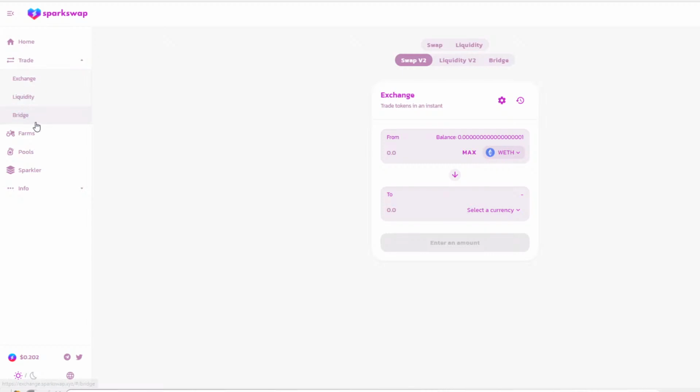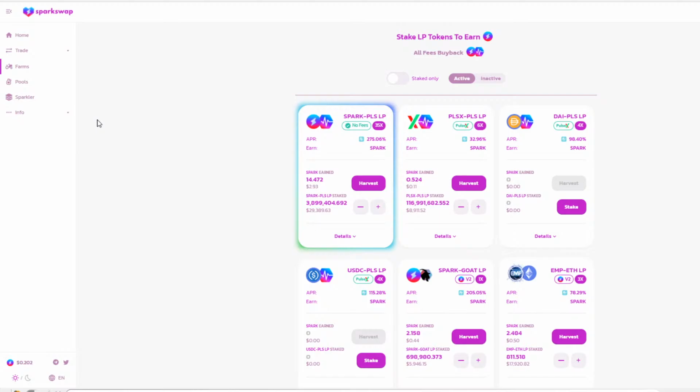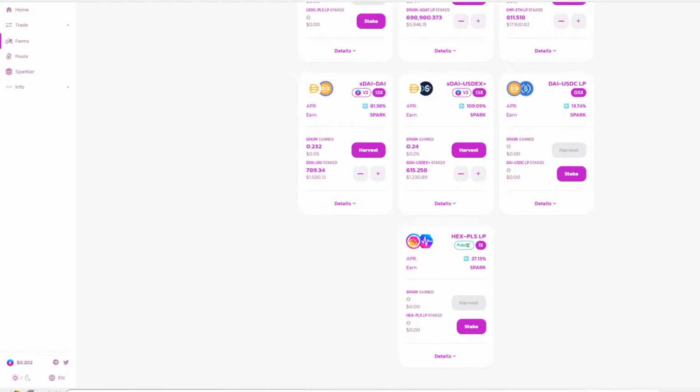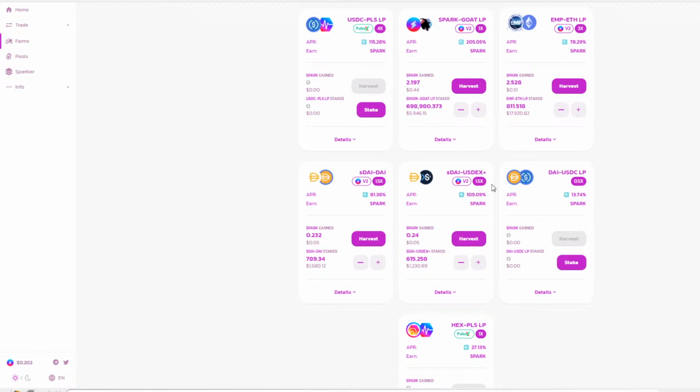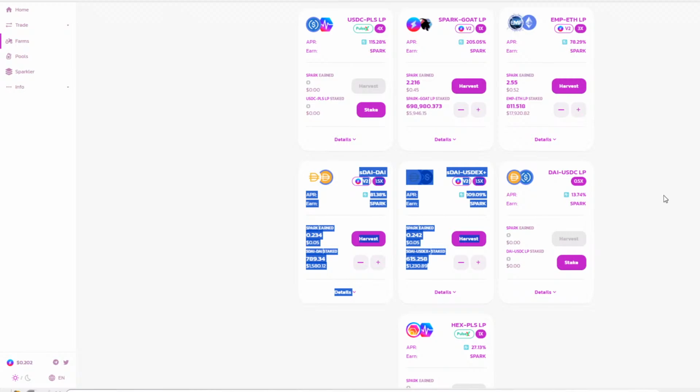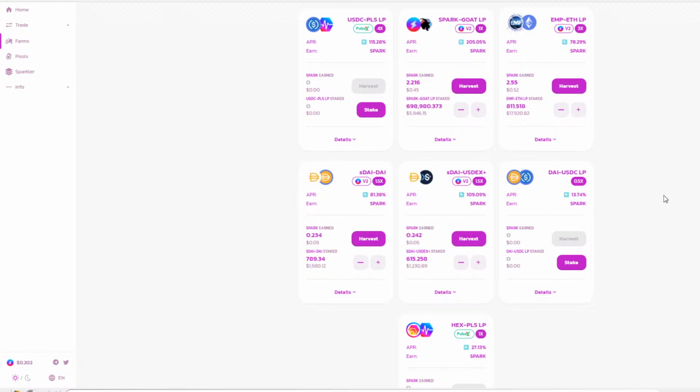And then finally, I want to go over the farms and the pools real quick. Again, all the APRs are variable, but they've been super healthy. Again, the pools have come down; we'll talk about that in a minute. But the new farms that you need to pay attention to are these two right here, SDAI and SDAI-USDEX.